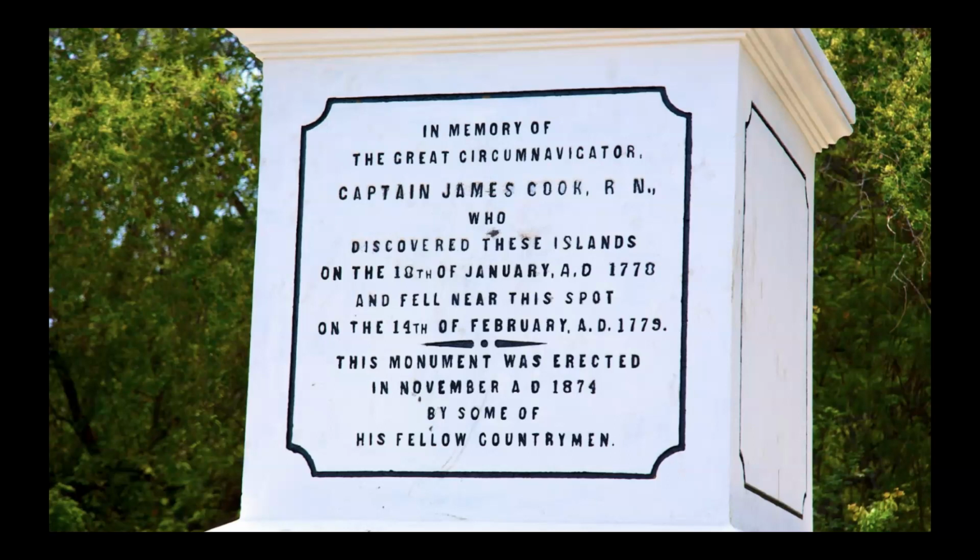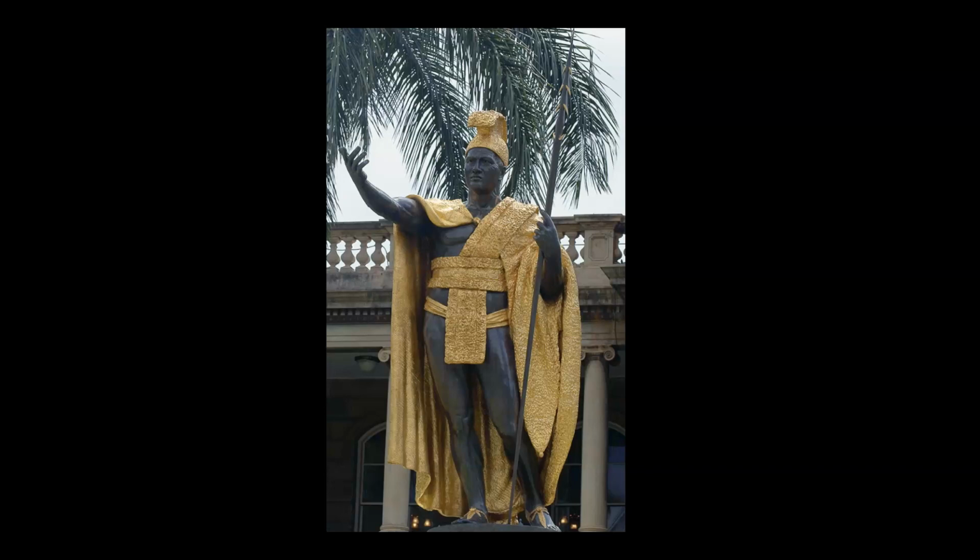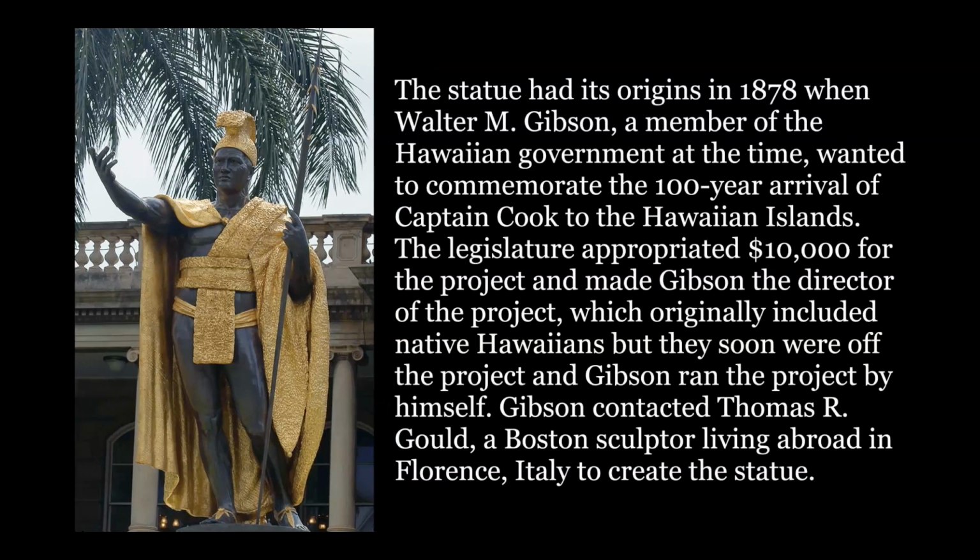Our other major monument, you might be a little bit familiar with as well, of course, are our King Kamehameha statues. And there are some fascinating stories behind these statues, but it also ties in interestingly to our concepts of Greek sculpture. If you're not familiar with the history of these statues, the origins were 1878. Think about that now. That's about 4 years after the Cook Monument went in, when Walter M. Gibson, very English-sounding name, a member of the Hawaiian government at the time, wanted to commemorate the 100-year arrival of Captain Cook to the Hawaiian Islands.